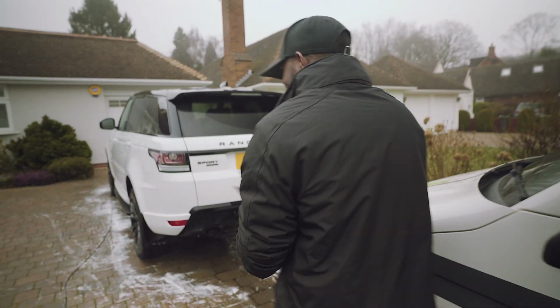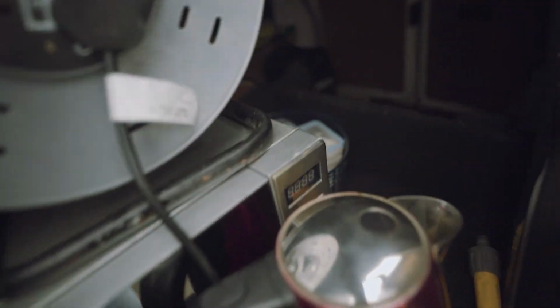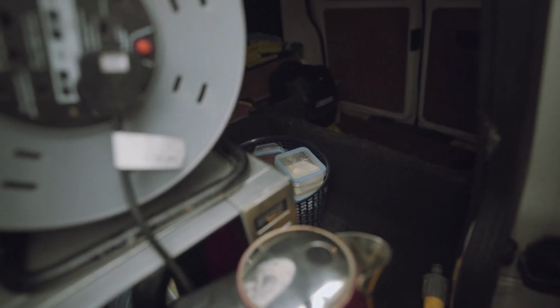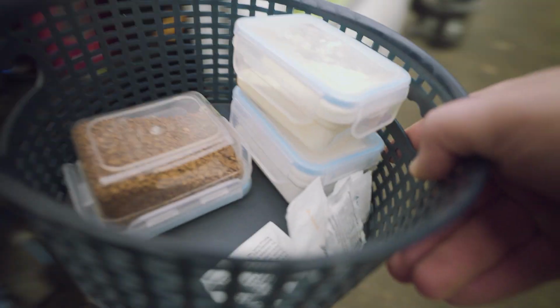Mate, game changer. Just in the back of a van, man's got a kettle. What else we got here? We've got some cups, microwave, coffee mate that I can see back there. Come on. It's actually very cute. It's cute, I would say.